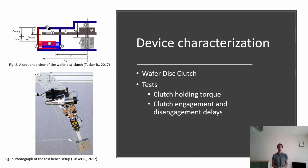Another test they have done is the delay when the clutch is engaged and disengaged. While the perturbator is fixed to the test bench, the clutch is commanded to engage for 200 milliseconds and then disengage. In this way, the clutch delay, the elapsed time between the engage and disengage command, was determined. This test was repeated 50 times. Both tests meet their requirements. In the next slide, I will talk about the sensing and instrumentation.